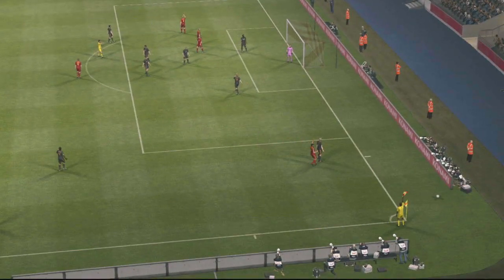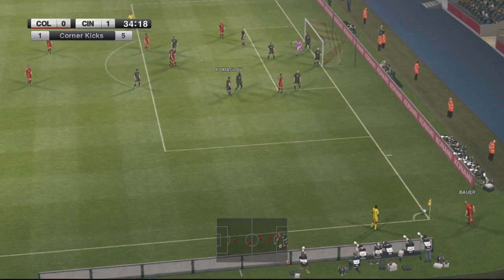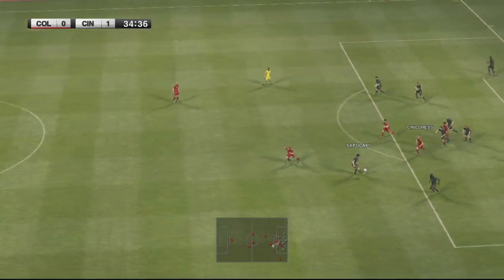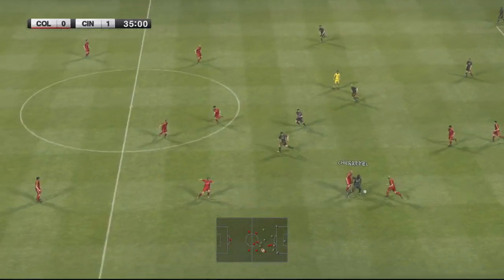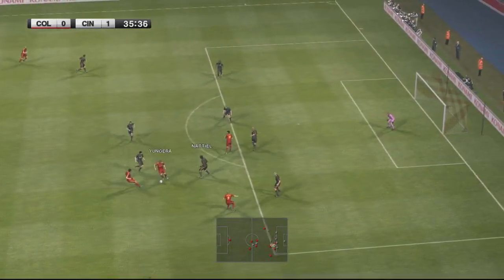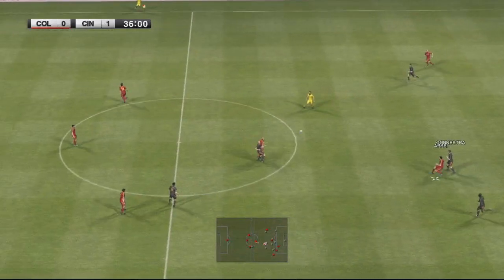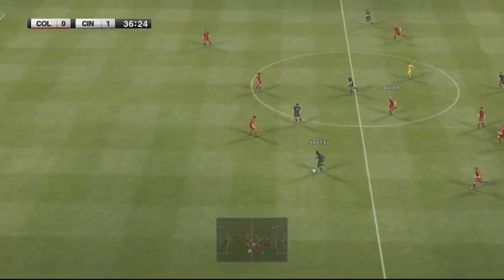They've been very patient, but it's goals, not guile, that they need. Well, so far in this game, I think they've got the basics right. Lovely possession. They just need a little more bite up front now. Puts it backwards. The defence was like a brick wall there. There was nothing else on for him.